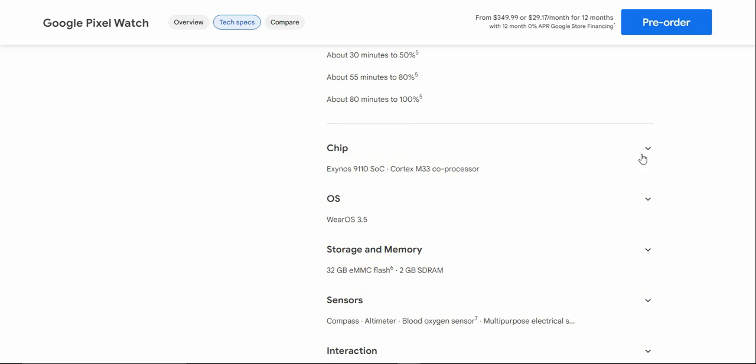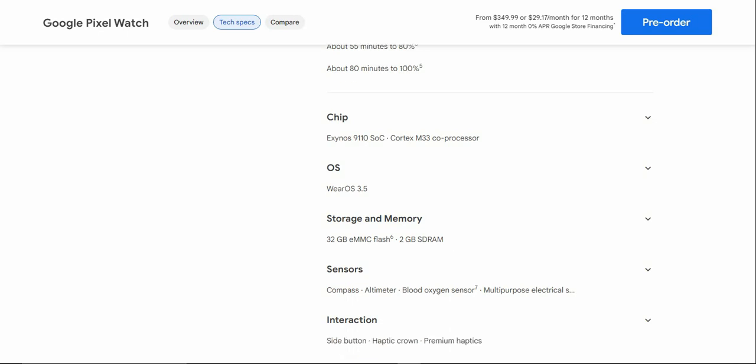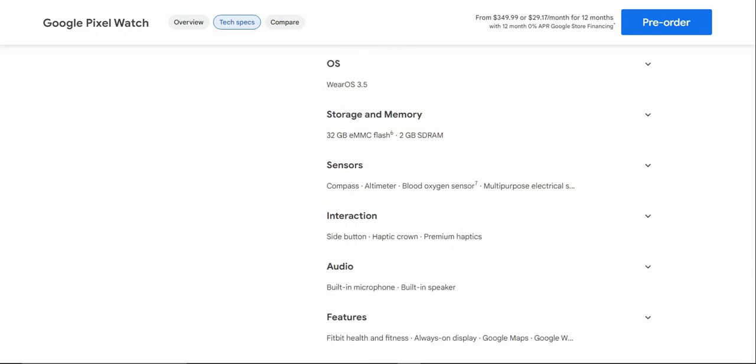The processor is the Exynos 9110 SoC with a Cortex M33 co-processor. Wear OS version 3.5. Storage: 32 GB of eMMC flash, 2 GB of SDRAM.